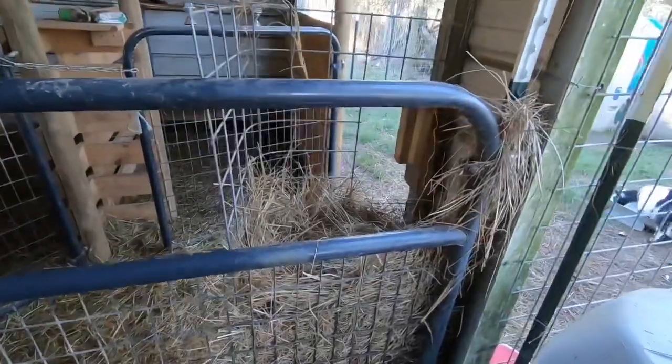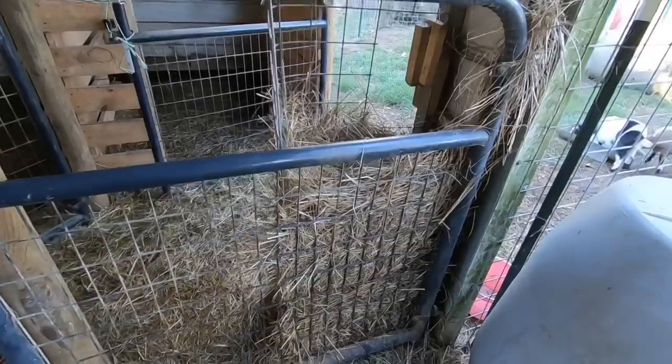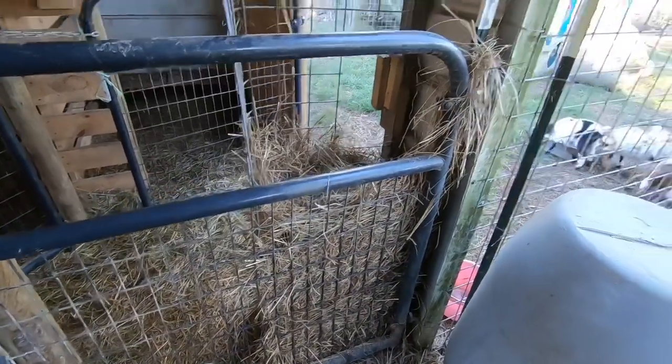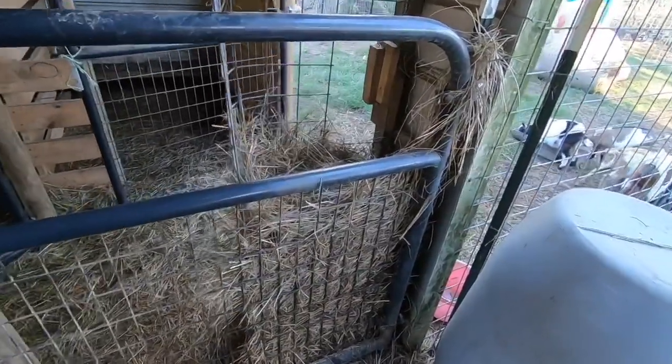Yeah, this is where we're putting our hay right now for them. I had it fixed where they could go in there. I had got a little bucket in the bottom for the babies to eat. But since we got the babies in there by themselves, we're just using it for a hay rack in there. It actually works pretty good.